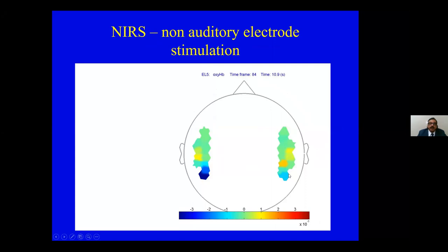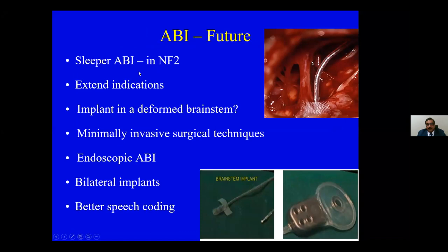So what about the future? We are now looking at what is known as sleeper ABI, in particular in the NF2 patient. That is, the patient has two tumors, so you're taking out the first side tumor, you put in an ABI, but you don't stimulate it, because the other side is still hearing. Then the other side tumor also grows, and let's say 6 months or 1 year later, you have to operate on the other side. At that time, you remove the tumor on the other side, but you activate the implant on the first side. So this is known as a sleeper ABI. It was particularly developed in Manchester, and they are a group who have been doing this.